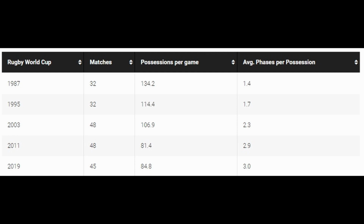In 1987, there were over 130 separate possessions in a match, due largely to the high number of turnovers, with teams going through 1.4 phases on average before their possession ended. Total possessions per game have steadily come down since 1987, although with a slight increase between 2011 and 2019. The average number of phases per possession has continued to rise in this time, suggesting that the increased ball in play time, over 2 minutes extra, has allowed for more possession to take place before the final whistle.